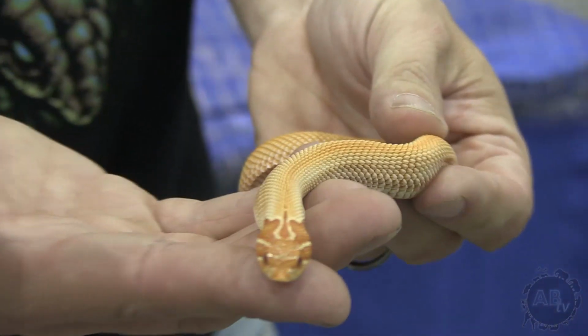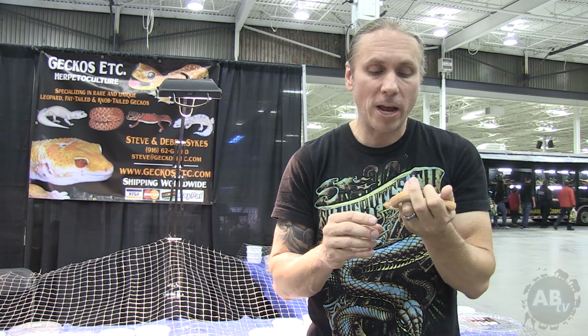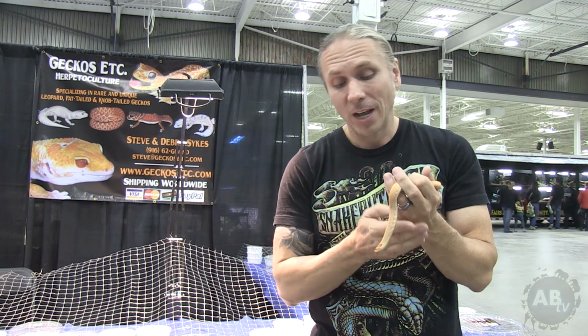You guys know whenever I see a cool hognose that's really impressive, I'm going to highlight it, and this one certainly fits that bill. This happens to be an extreme red albino superconda. Now the extreme red part is actually a polygenic trait, which just basically means you breed the best red animals to the best red animals to continue to get redder and redder babies.